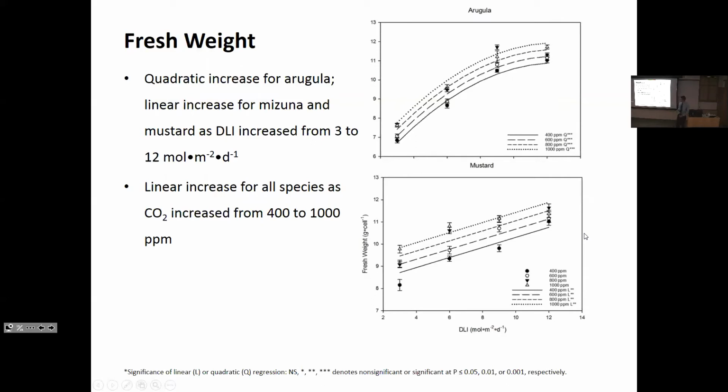For microgreens, the effects of increasing CO2 from 400 to 1,000 parts per million was linear for all 3 species with no significant difference between them. What was also observed was that at lower levels of light, for example, 6 moles compared to 9 moles, an elevated CO2 concentration of 1,000 parts per million resulted in equivalent or greater growth than the higher light treatment, at an ambient CO2 concentration of 400 parts per million.